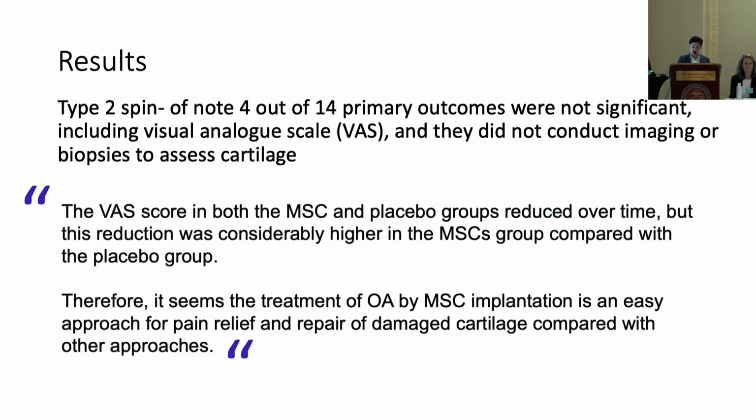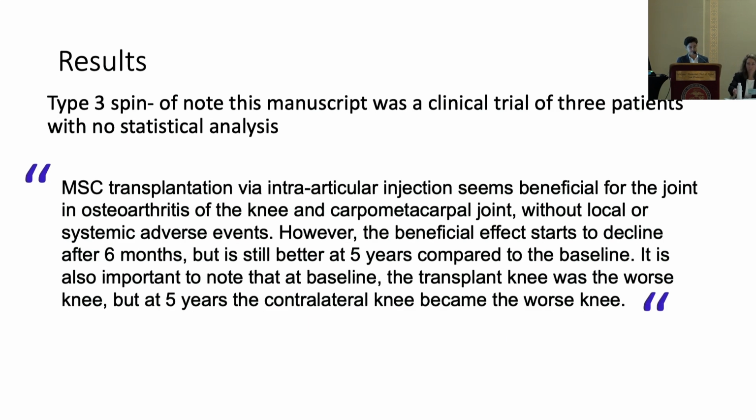And then type 2, this is interpreting non-significant primary results as treatment equivalence or effectiveness. And here they claim that the VAS in both groups reduced over time, but was considerably higher in their treatment group. This again was not statistically significant. They also claim that MSC implantation is an easy approach for pain relief and repair of damaged cartilage compared to other approaches. And in this study, they didn't conduct any imaging or biopsies to assess the cartilage.